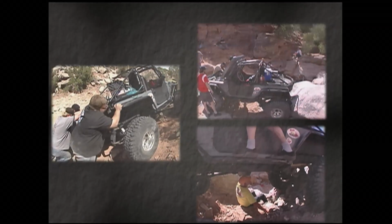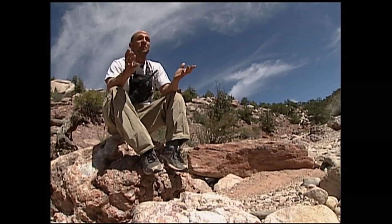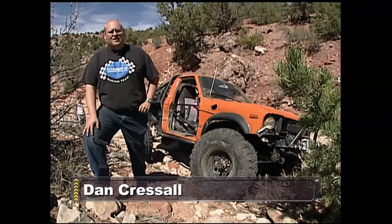The trail's tough, and there's a high probability of something breaking. Good old claw hammer. 95% of the people don't make it all the way through the trail. It's a trail that can kick your butt and will.